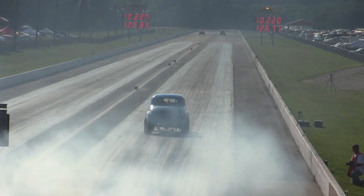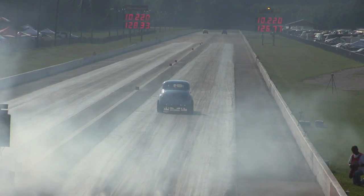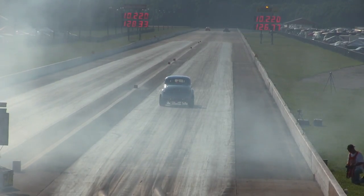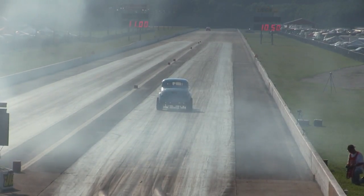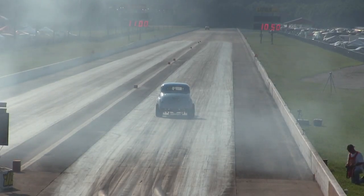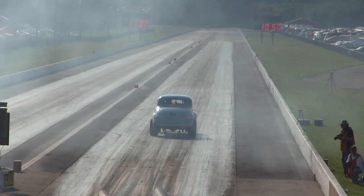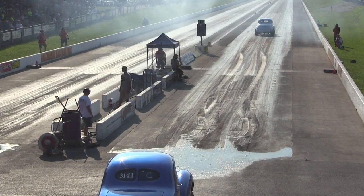Let me put it this way. A 477 was a 3/10 hole shot. Identical 10:22s at the finish line, goes to Joe Bush on the hole shot victory, 477 hole shot. You know, what do you say?